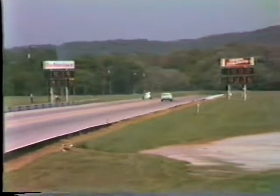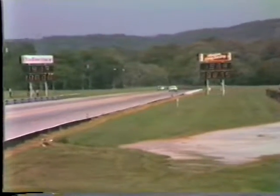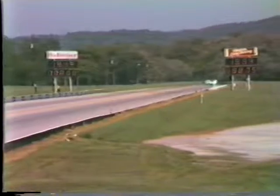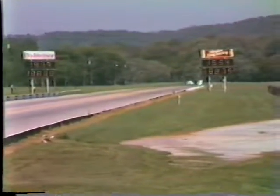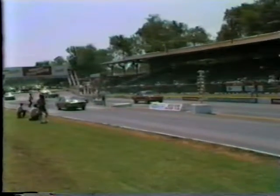The Judge gets there first, 14.18, mile an hour of 100 flat. Right-hand lane for the GSX, 15.59 and 88.75. And that's Steve Cush with the 68 Chevy GT, a 428 with an automatic.